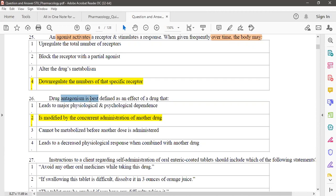Drug antagonism, meaning the blocking, is best defined as an effect of a drug that is modified by concurrent administration of another drug. So antagonism is best defined as an effect of the drug that is modified by the concurrent administration of other drugs.